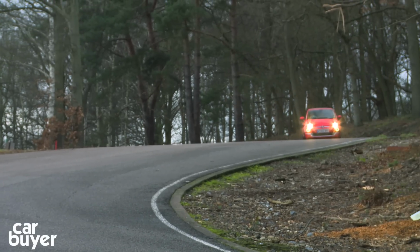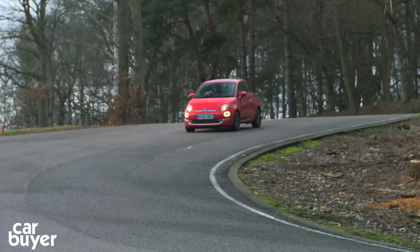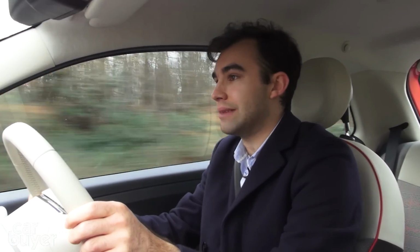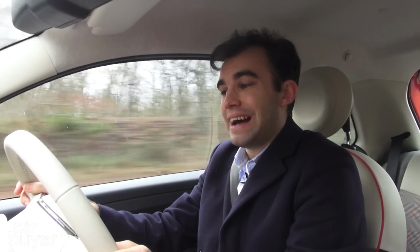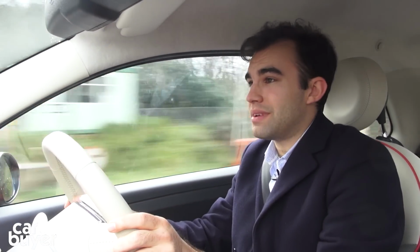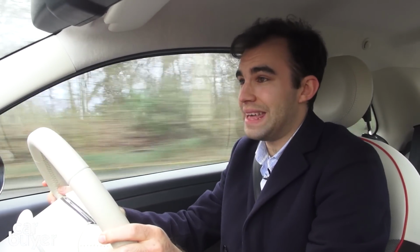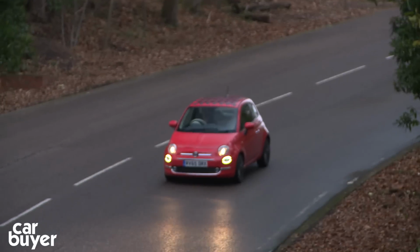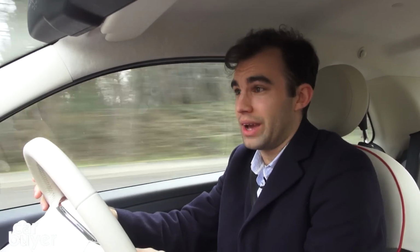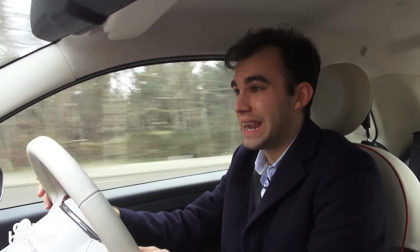It's not particularly fast. Now, all of that revving does have an effect on fuel economy. Fiat claims that this 105 bhp twin air will return 67.3 mpg. Sounds pretty good, doesn't it? Unfortunately, I've been getting 37 mpg, and it won't get much better even if I was driving around the town. So if you can stomach the high fuel costs, the twin air is the better engine option. It's more fun, it's more zesty, but if you can't, you should go for the 1.2 petrol, because that engine is more likely to stick to its 60 mpg claimed figure.